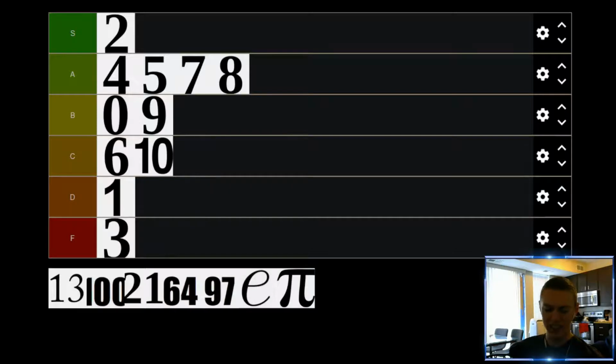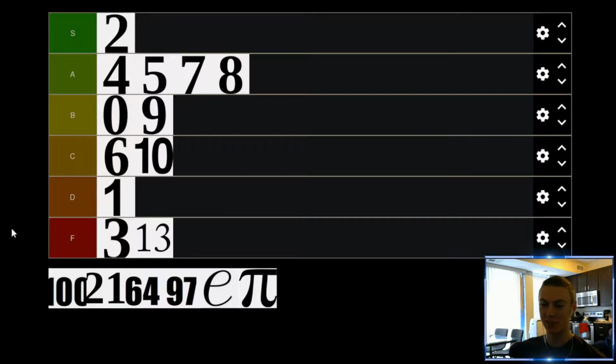13, well, 13 is like the unlucky curse number, right? Like Friday the 13th, there's some buildings that don't have a 13th floor. Unlucky number. Can't really say too many good things about number 13. It's a prime number, that's pretty cool, but unlucky number 13, gotta find itself down in the F tier.